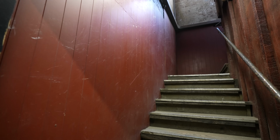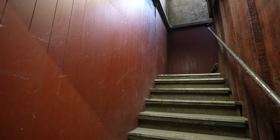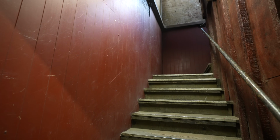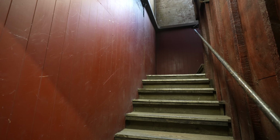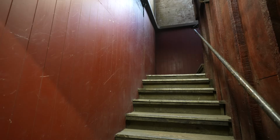After Danny Glover gets his throat slit by Jigsaw, Detective Singh comes right down these stairs, and it looks identical to the way it did back in 2004. The red walls, the white brick, he comes right down these stairs chasing after Jigsaw.